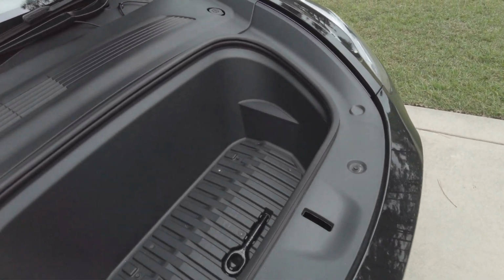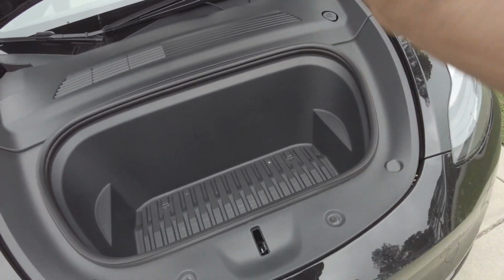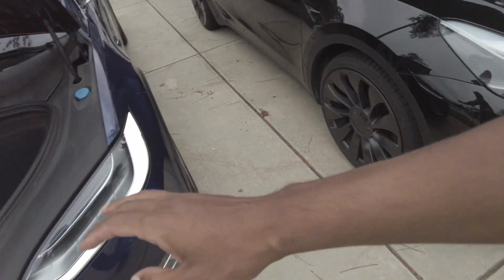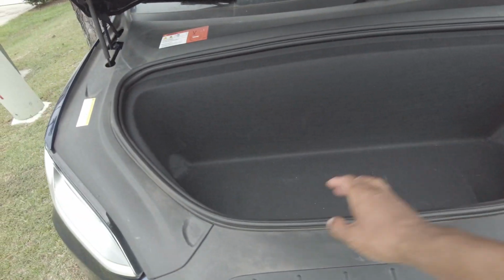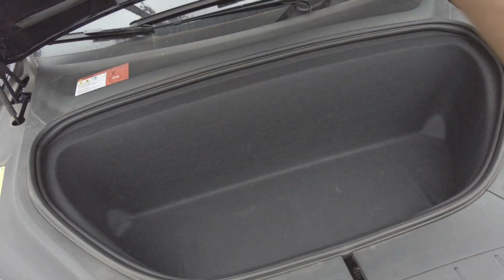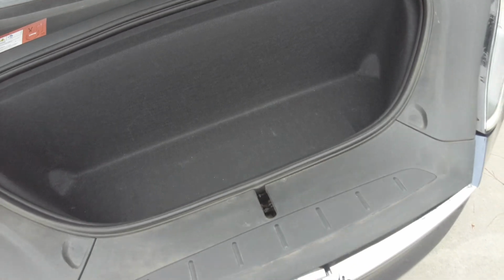I've been to the grocery store plenty of times and I generally don't even go to the trunk. I usually just put everything in the front, except for the eggs and the bread. Y'all know how that goes. Now, this right here, the Model X, man, you can just do your whole grocery list and probably put your eggs and bread over here on one side and still have plenty of room to put all your other bags. It is a tremendous amount of front space.